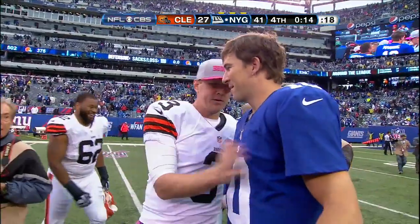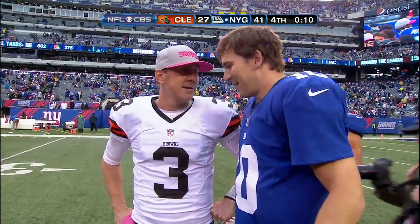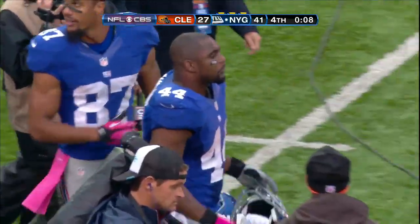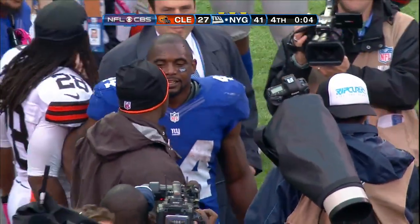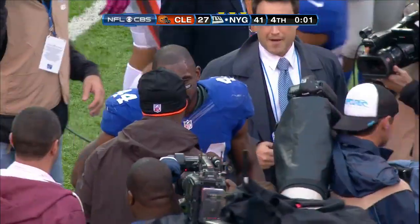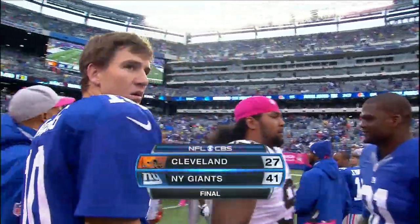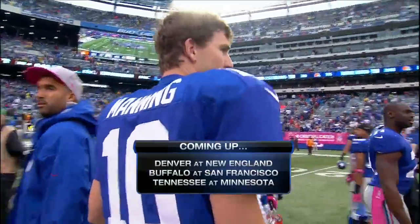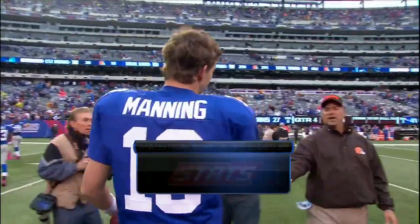Tom Coughlin pulls even with Bill Parcells, 77 regular season wins, tied for second best all time in New York Giants franchise history. Well, congrats to Ahmad Bradshaw. That's a day he won't forget anytime soon. Our final score, 41-27. Giants coming up next, doubleheader action. Bronx Patriots, Bills Niners, or Titans Vikings.